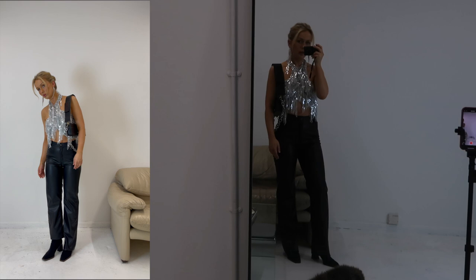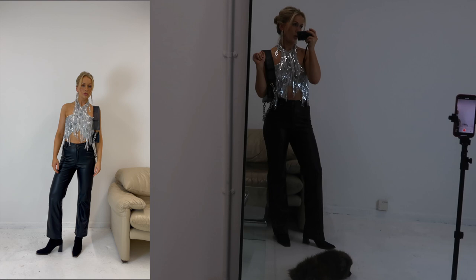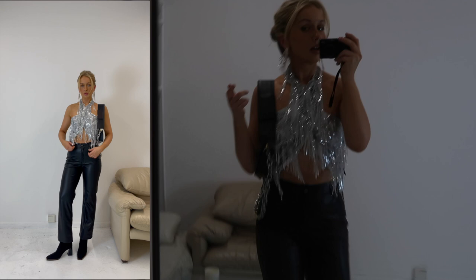Yeah, I don't know. And dangly earrings. I think I got these from H&M last year. If you are struggling for an outfit for the festive season and don't want to spend any money, just go and get a pair of earrings like this and then just wear your favorite black outfit. They just make anything festive. Anyway, yeah, this top is really cool.